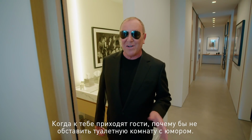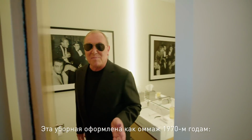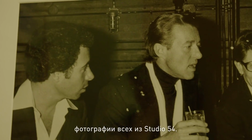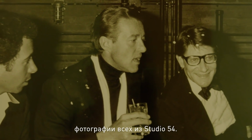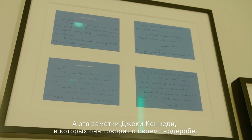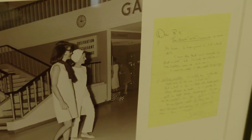When you have guests come over, why not have the powder room be a little fun? So this guest powder room is sort of the homage to the 70s. Pictures of everyone at Studio 54. And then we have these wonderful notes from Jackie Kennedy where she's talking about her wardrobe. I mean, this is New York Central, this powder room.